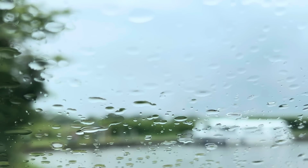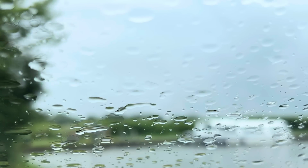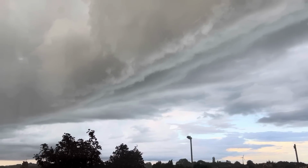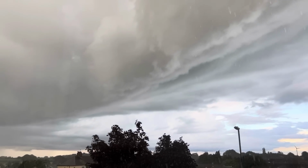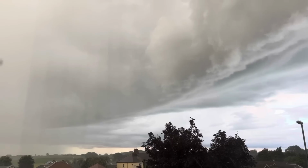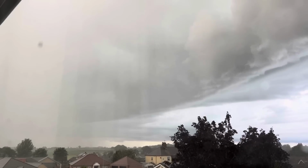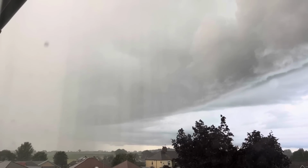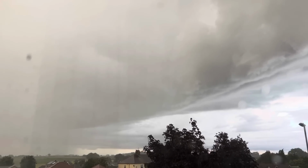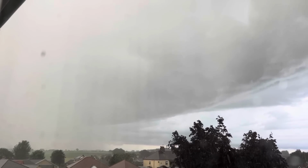Once again, the rain arrives. Thunder, lightning, torrential rain. I'll show you what it was like from mine. There's so much rain on the window, my camera is struggling to stay in focus.